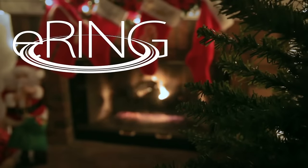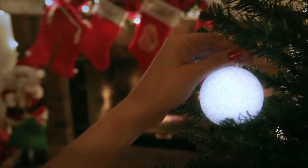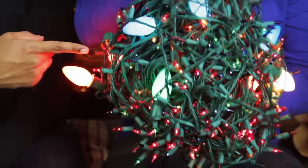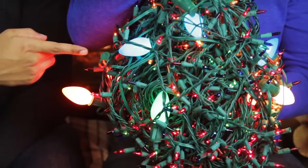Introducing eRING, the first ever wireless Christmas lights. This is a tangled ball of Christmas lights. It's also the inspiration for eRING.